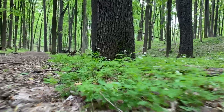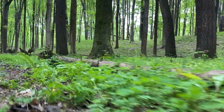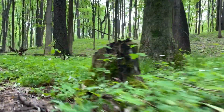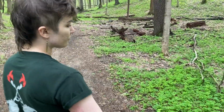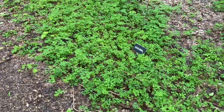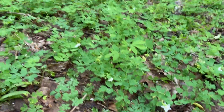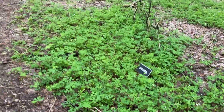When I was walking along the trail, I noticed these little white flowers. I was lucky enough to have their conservation educator tell me a bit about the native plant I was looking at. Over here we have some false rue anemone, which is a native spring ephemeral, which is just a native plant that will bloom only for the beginnings of spring. It's on the tail end of all of its bloom time right now.